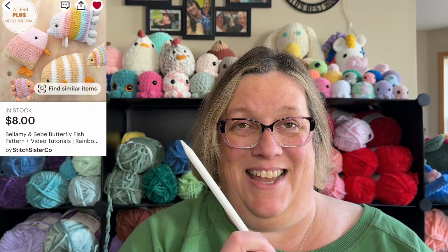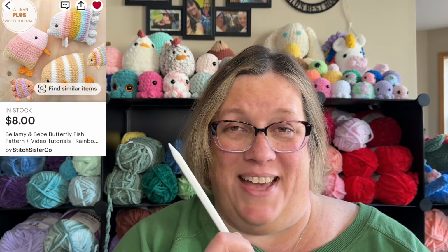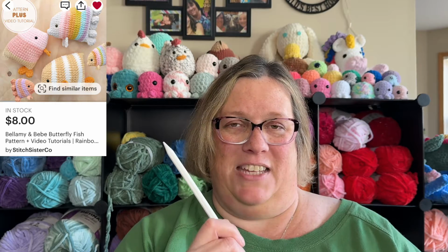Moving on. Number 18 is another paid pattern from Etsy. This one is from Stitch Sister Co. This was one of the very first patterns I bought. It's these angelfish. They're so cute. You could do endless things with these. There's modifications within the pattern, so you can do different types of fins or tails to, you know, whatever your preference is. You can do it a solid color, you can do it stripes, you can rainbow that baby out. And it's got both the large and the small fish with it.